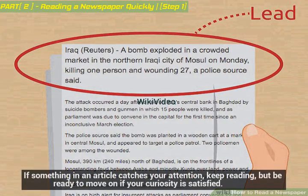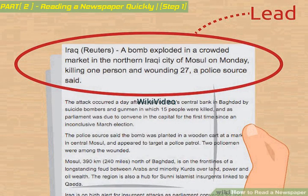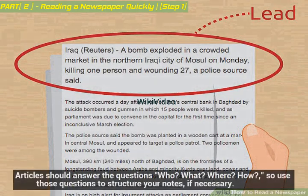If something in an article catches your attention, keep reading, but be ready to move on if your curiosity is satisfied. If you're reading for an assignment, use the lead to help you set up your summary notes, as it's the main idea of the passage. Articles should answer the questions who, what, where, when, and how, so use those questions to structure your notes, if necessary.